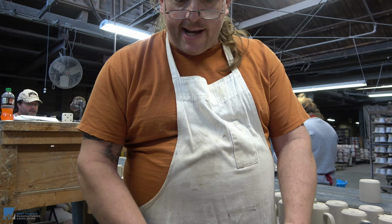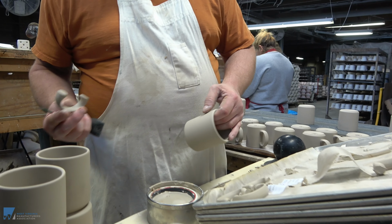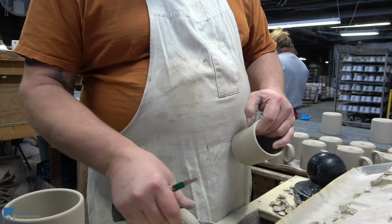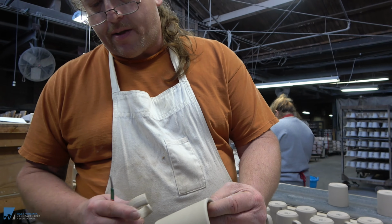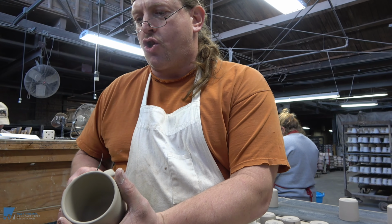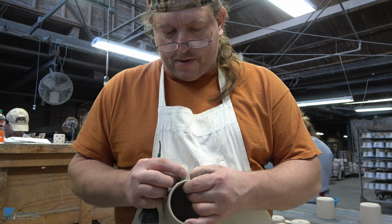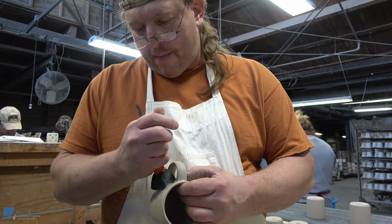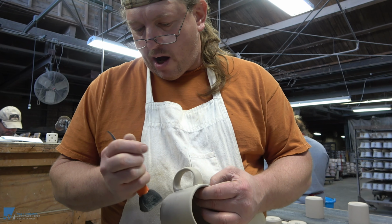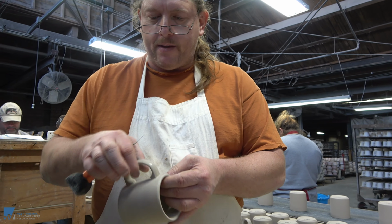This is just liquid clay, just liquid slip. It's got a bonding agent in it. Just dip that handle in there. This puts moisture back in the cup. By the time they come down the line, they get kind of dry. You can feel it. That just puts it back in, and just stick the handle right on, right where the moisture's at, and wipe off the excess to get any slip runs or bits.